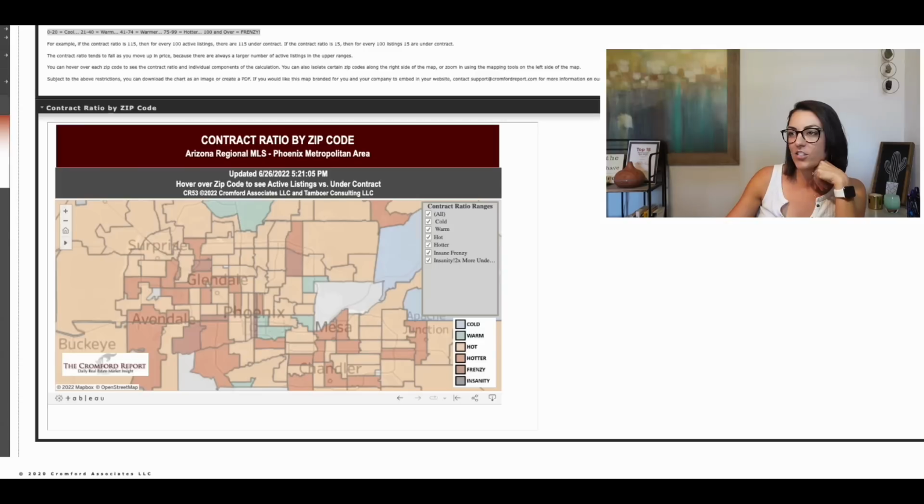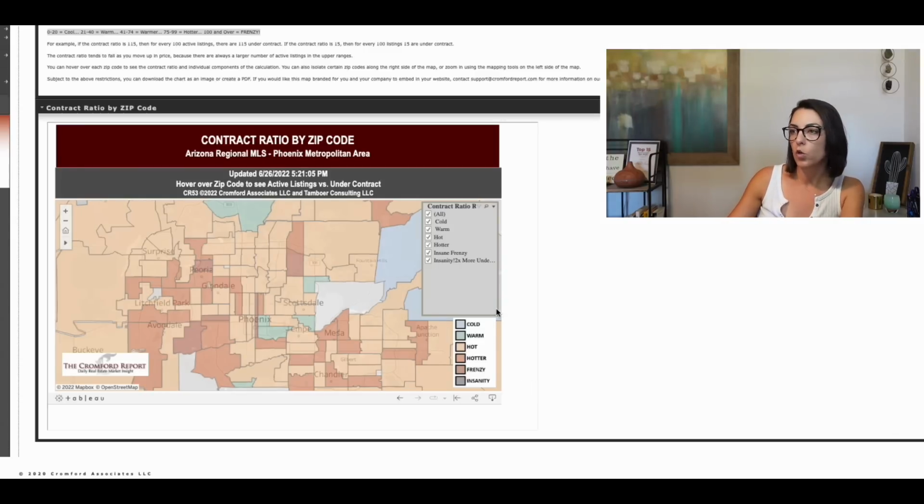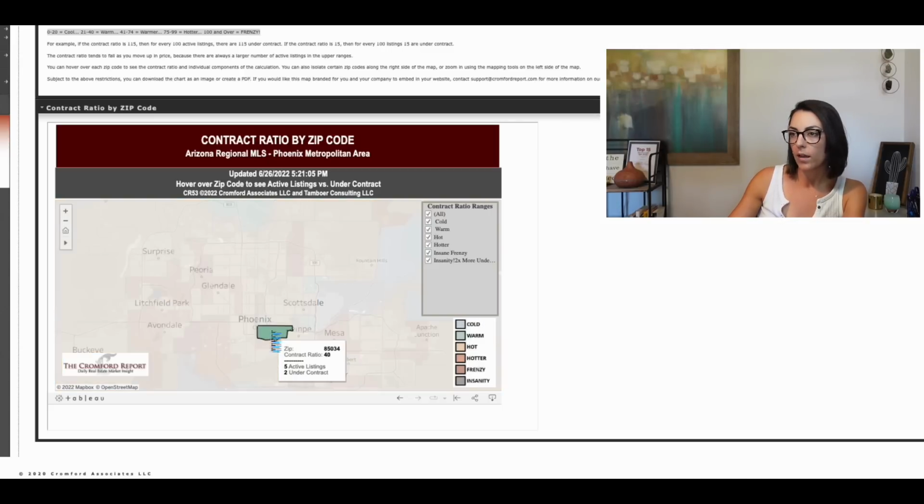Okay. So we've got our little key here: cold, warm, hot, hotter, frenzy, insanity. There is no more insanity any longer. This is supposed to be gray like scorched earth. That's what the Cromford report says, if you're wondering why it looks blue. This is actually blue. This is cold. So we've got a few areas that are warm. What do we have here? 85034 is warm.